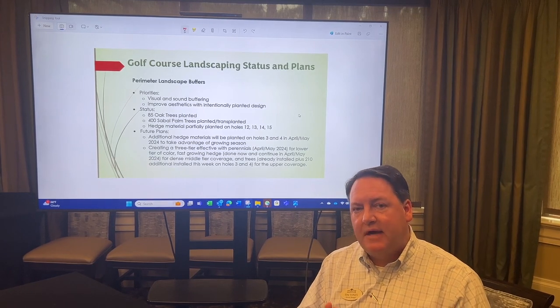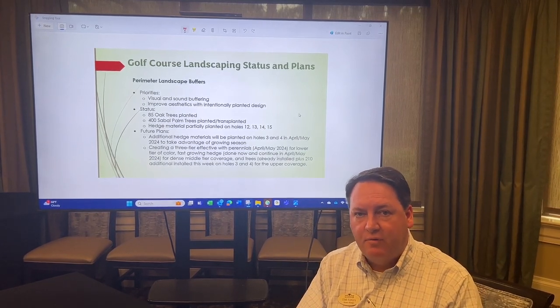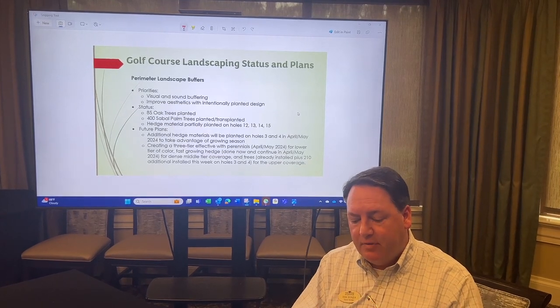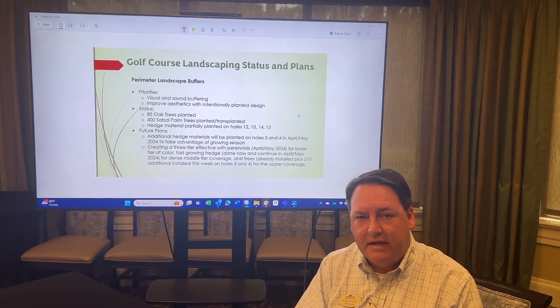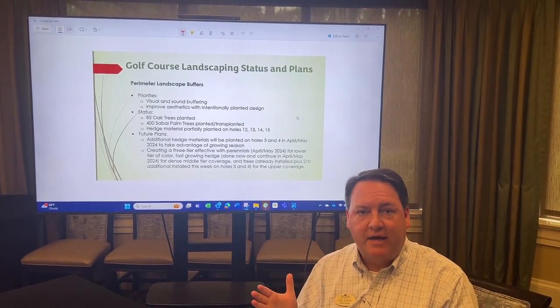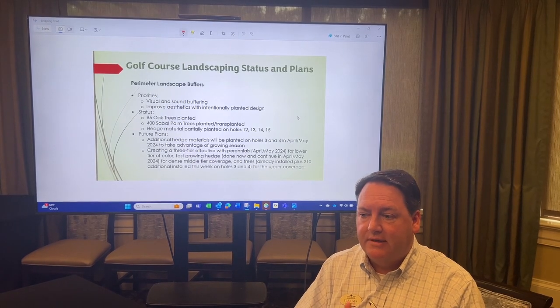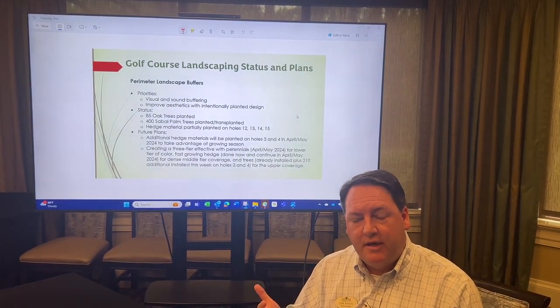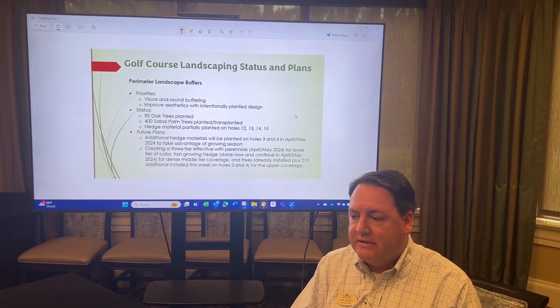Again, I just want to emphasize that I completely understand everyone's position and passion about this. I feel the same way. It's something that we recognize as a problem, and it is being corrected. At the same time, I do want to say that this was the design from Kip Schultes, our golf course architect, and I think the benefit to the golf course and the community in the long run is the important thing to keep in mind.